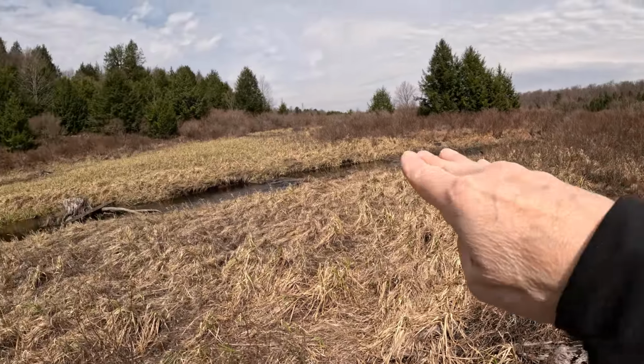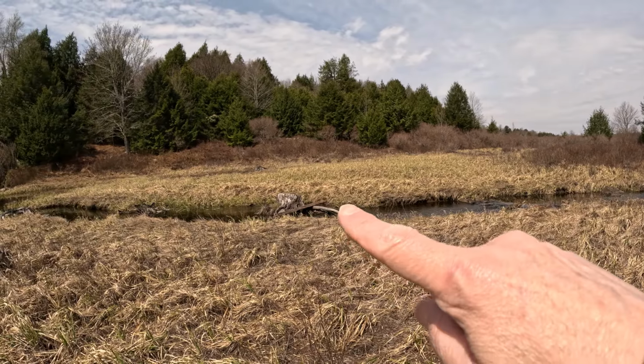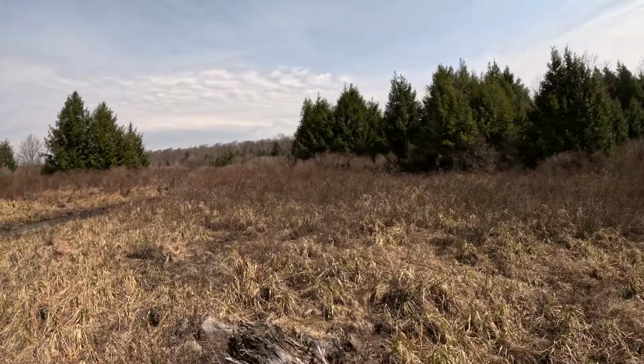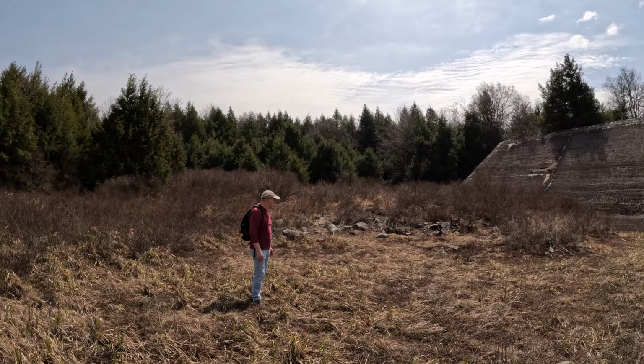So the lake was going to be called Lake Leigh as well. I think it is. And there's a stump right there too, Tony. Oh my God. So this would have been Lake Leigh. Yeah, I think it is. It says they call it a dry lake.